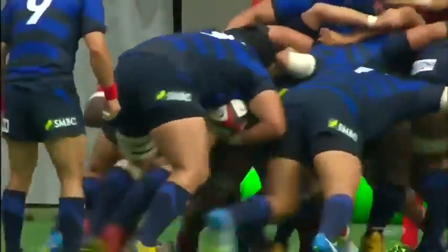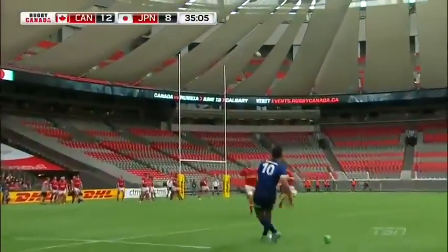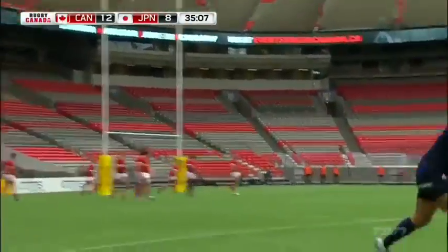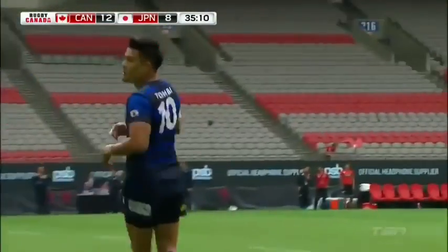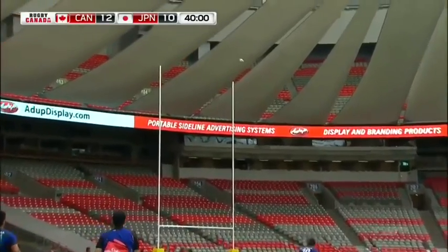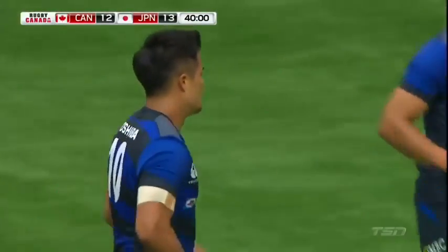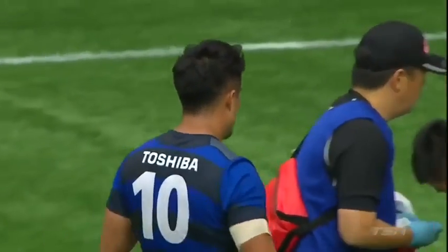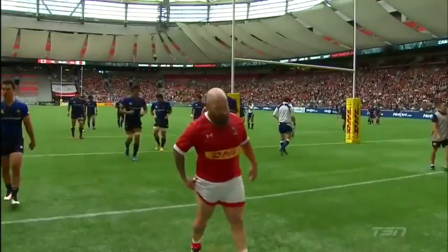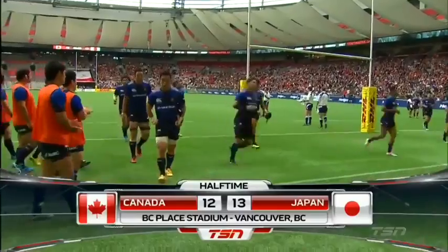Well, some people might be of the mind if the points are there via the penalty, take them, but Mark Hammett's gamble pays off, and Japan is able to crash through for the try. A difficult conversion kick here to come, though, and it's in. 12-10 now. The kick is up. And good. And that is the end of this first half, as Japan with a strong flurry of points to end that first half of action. 13-12, Japan leads Canada.